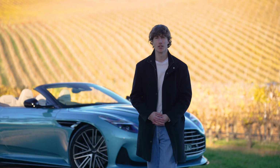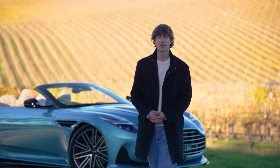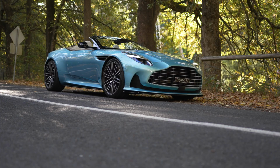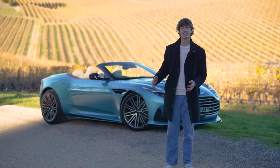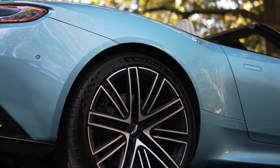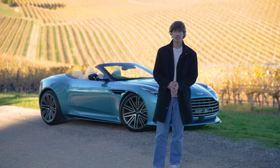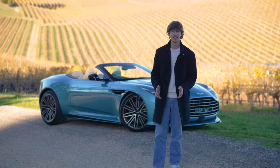Sure, there's other cars on the market which are more track-focused, but they're borderline unusable, and who wants that? The DB12 Volante threads the needle into a category which didn't even exist before it. For those who want beauty and speed with the wind in their hair and leather at the fingertips, the DB12 is the perfect choice, and it is an intoxicating experience.